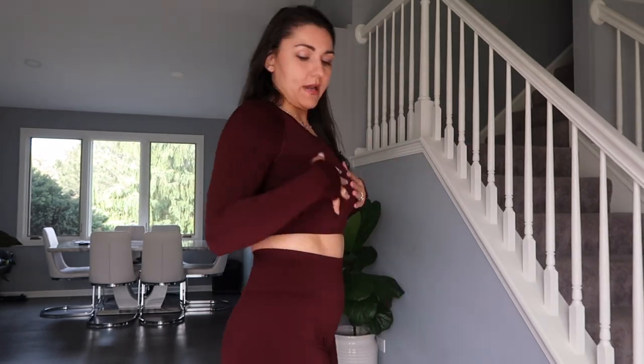The top is very cute. I would like for it to be longer, so it would cover my stomach. I think it looks very, very cute when your stomach is not showing. So just that much, Alphalete, please, just that much. Anyway, it's pretty comfortable. Like I said, no pads or anything.